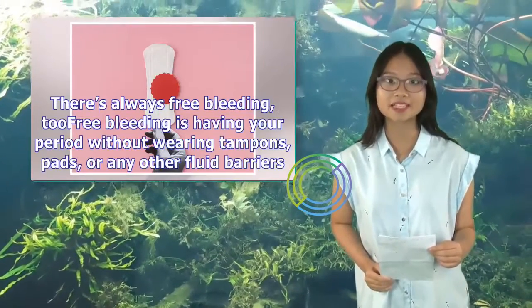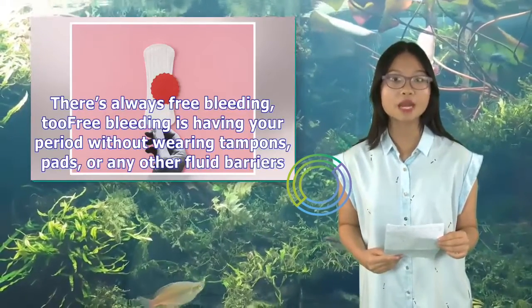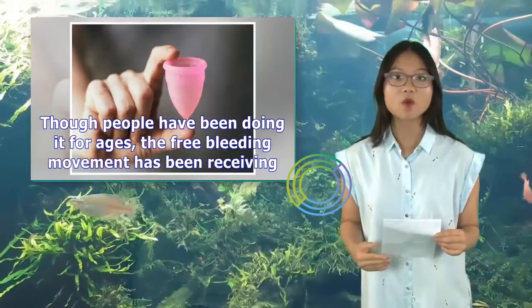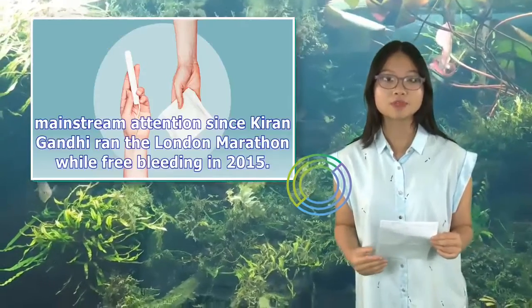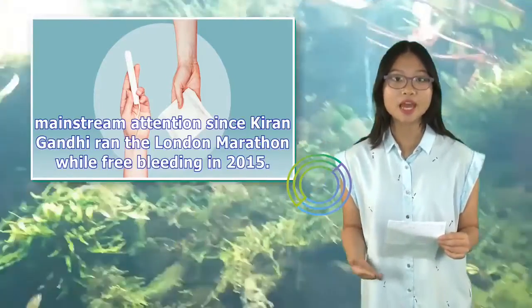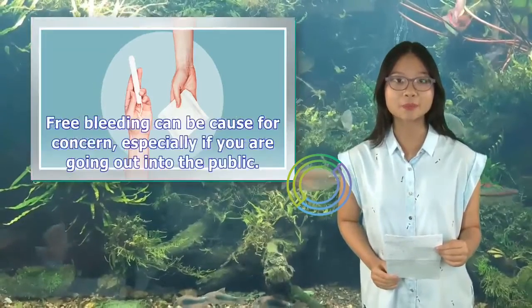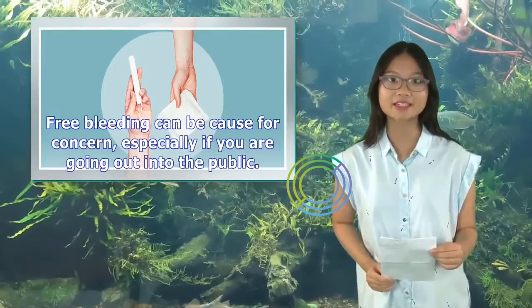There's always free bleeding. Free bleeding is having your period without wearing tampons, pads, or any other fluid barriers. Though people have been doing it for ages, the free bleeding movement has been receiving mainstream attention since Kiran Gandhi ran the London Marathon while free bleeding in 2015. Free bleeding can be cause for concern, especially if you are going out into the public.